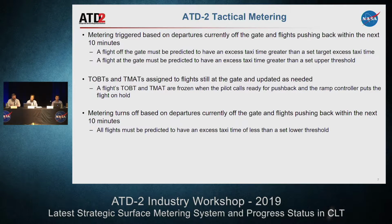I'll talk a little bit about the lessons learned, but we ended up with a trigger for turning on metering of looking at flights that are off the gate. Are they predicted to have an excess taxi time greater than a set target? And are flights at the gate predicted to have an excess taxi time greater than a set upper threshold? And then once we turn on metering, we are tactically updating those TOBTs and TMATs every time we get a new schedule. So they're kind of fluid.